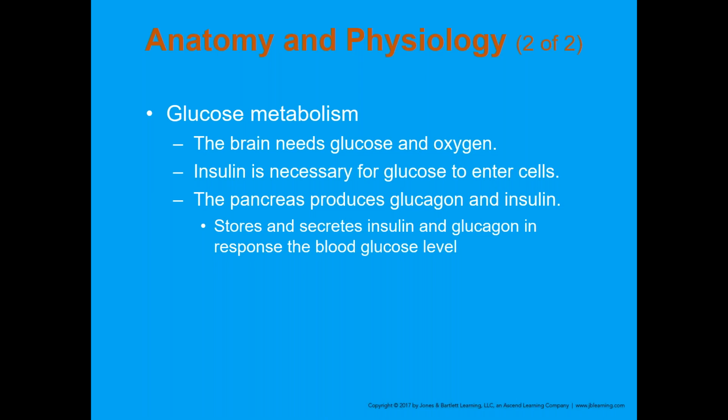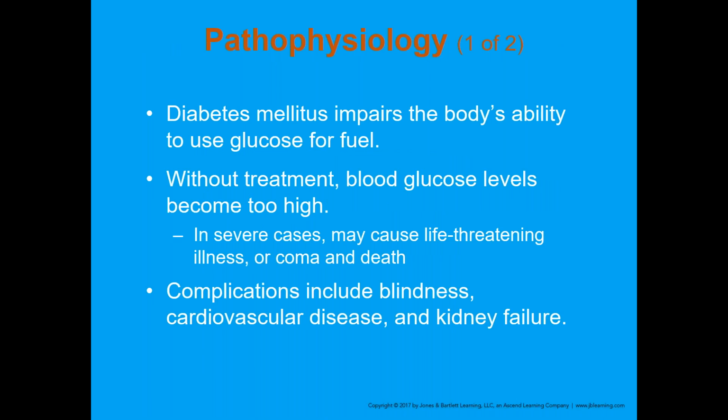But what still isn't going to happen? It's still not going to absorb into the cells because there's no insulin to let it in. And if there's no insulin to let it in, all that sugar just floats around inside the bloodstream and goes on to wreak havoc. Diabetes is what that impairment is. For whatever the cause is, we'll talk about type 1 diabetes, we'll talk about type 2 diabetes, but whatever is causing that impairment is really the pathophysiology of diabetes.